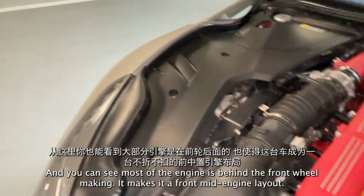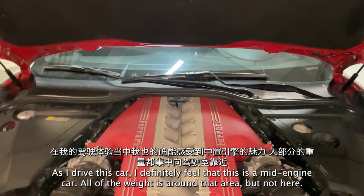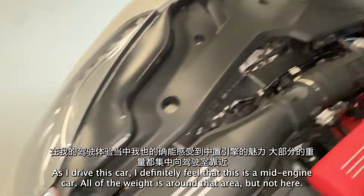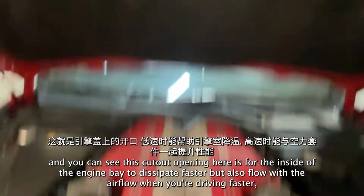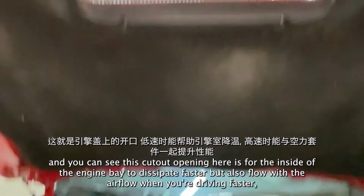And you can see most of the engine is behind the front wheel, which makes it a front mid-engine layout. As I drive this car, I definitely feel that this is a mid-engine car. All of the weight is around that area, but not here. The nose is super light, and you can see this cutout opening here is for the air inside the engine bay to dissipate faster, but also to flow with the airflow when you're driving faster.